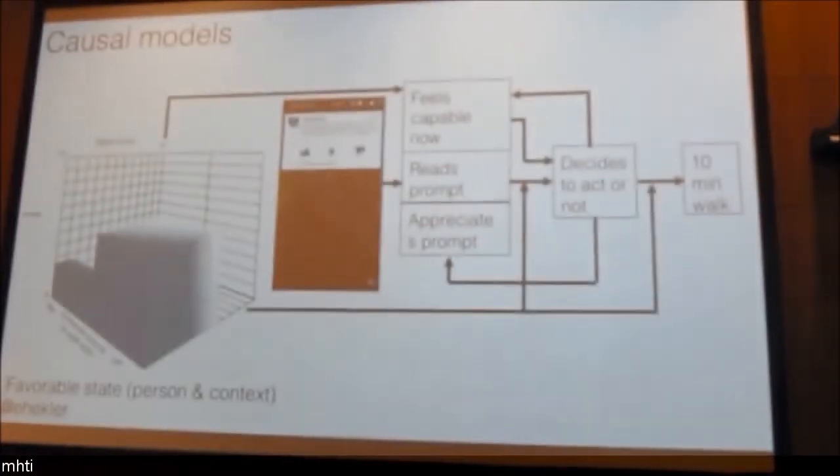Now, the other part is thinking about this causally as a causal model. Notice here, we're being very distinct about the difference between a theory and a causal model. For us, a causal model is closer to an operations, right? Where it's literally like this. You send a text message, and what happens next? Well, they have to read it, and maybe appreciate it, and then maybe they decide to act or not, and then maybe they walk for 10 minutes, right? And now you can just see that's the structure of a micro-randomization trial, which is a trial that was just published, but that's another conversation. But then there's this feedback loop. So basically, there's a causal pathway that's moving forward. There's a series of steps that need to happen. But then there's also preconditions that matter, right?